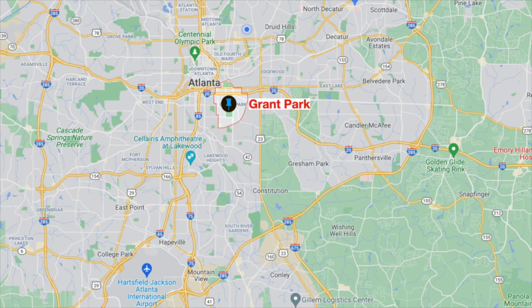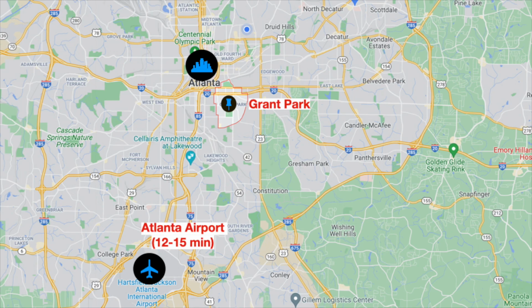So let me just jump right into some of the details about Grant Park. I'm going to put a map up here so you can see where Grant Park is in relation to Atlanta, but you'll notice that Grant Park is just east of downtown. It's literally one of the closest neighborhoods to downtown. So if you work in that area, you are in luck. That's probably a 5 to 7 minute drive for you. If you're looking to go to the airport, you've got a really awesome commute for that, maybe 12, 15 minutes top. So you're really good in that regard.